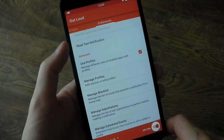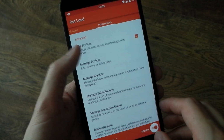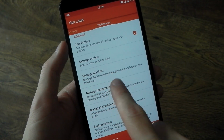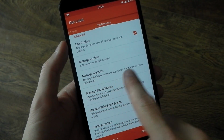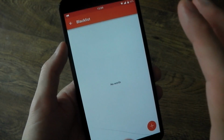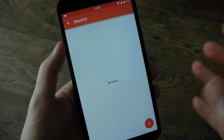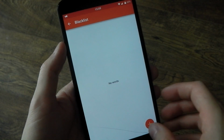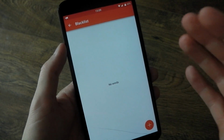Now profiles is pretty awesome, and one of the best features is a blacklist. So what this does is it prevents notifications from being read aloud if it identifies a certain buzzword of your choice. So let me give you an example. Let's say there's kids around. You can add a swear word to this blacklist, and if there's a swear word in a notification, Out Loud just won't read that notification.